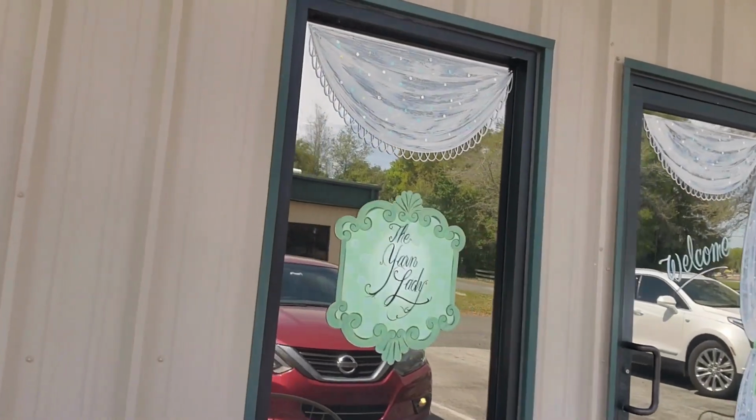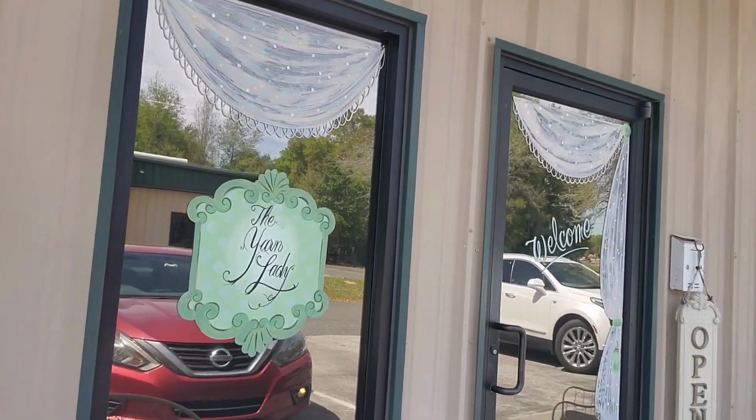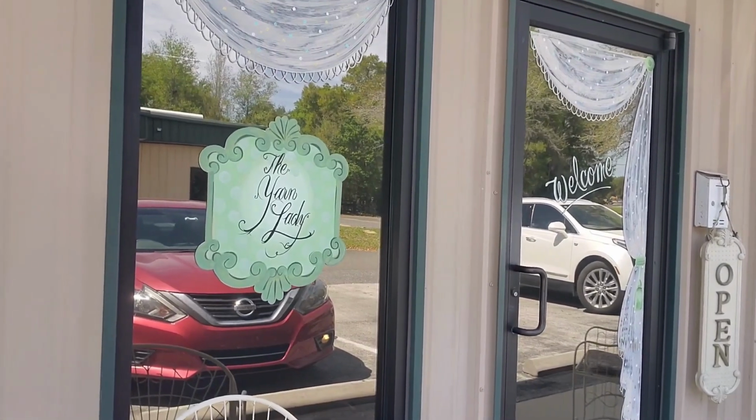Sorry, I'm trying to figure out which way I'm going. Okay, so the Yarn Lady. I'm so excited about this, but I'm literally going to have only like a half hour to be here, because we're traveling like an hour west to get to another store that closes by 3. I did that because we have to get home so that Miley doesn't have to be holding her legs for all day.